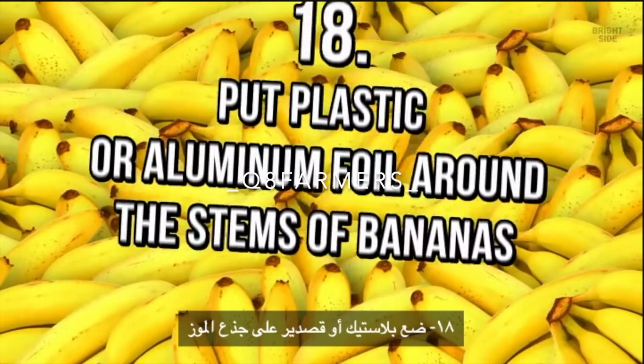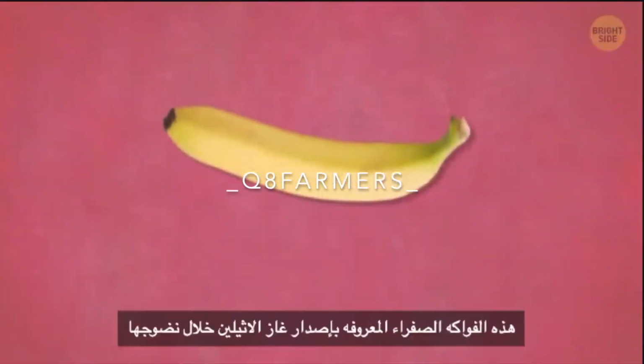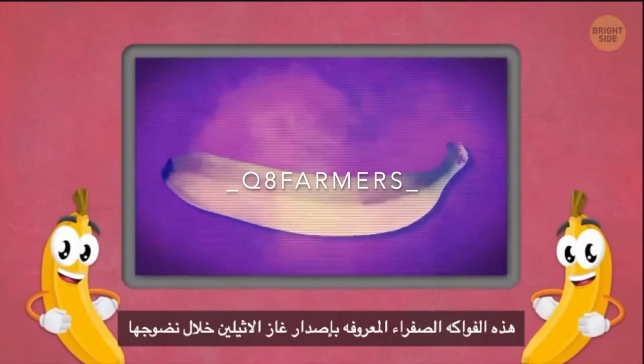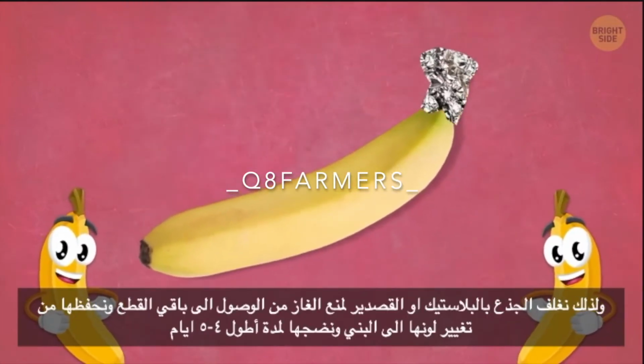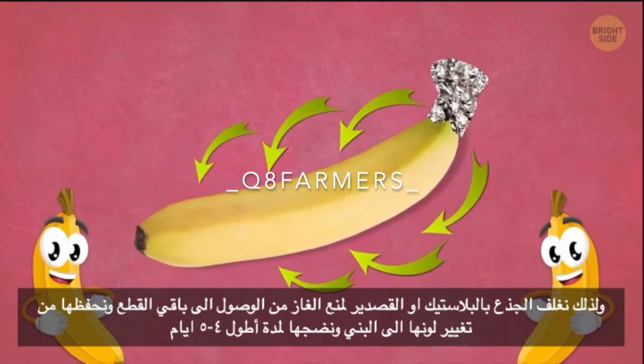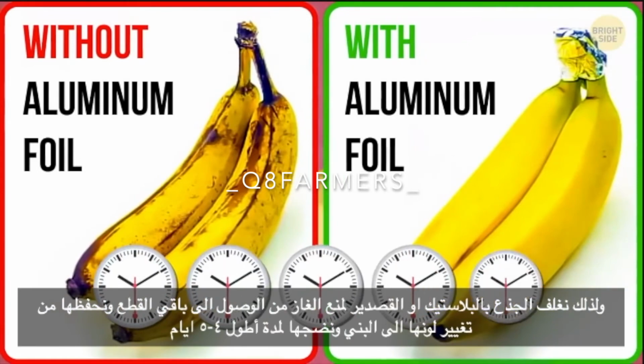18. Put plastic or aluminum foil around the stems of bananas. This yellowish fruit is known for producing ethylene gas while it gets ripe. So, putting plastic or aluminum foil around its stem won't let the gas spread to other parts of the fruit, saving the pulp from becoming a brown, mushy mess for 4 to 5 days.